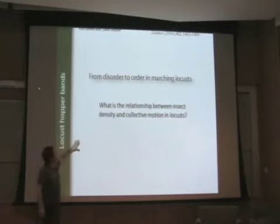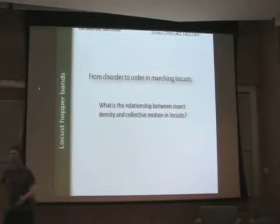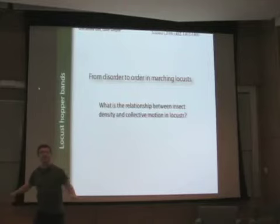So we wanted to ask a biological question. What is the relationship between the density of these insects and motion? We know populations grow and decline. We know locusts are always around at a low density. But is it something about the population increase that causes the onset of this collective motion?